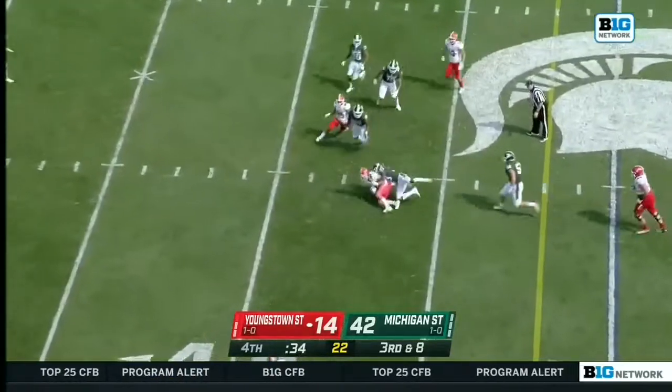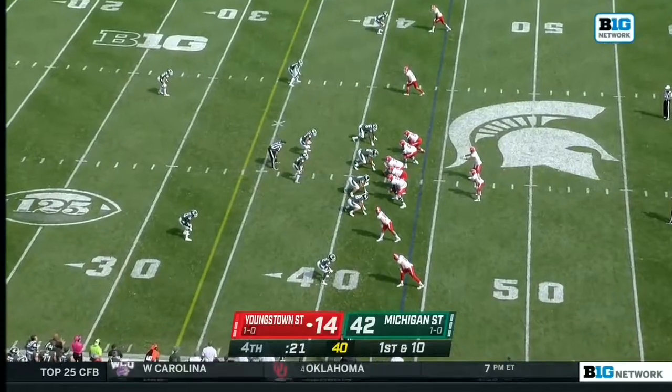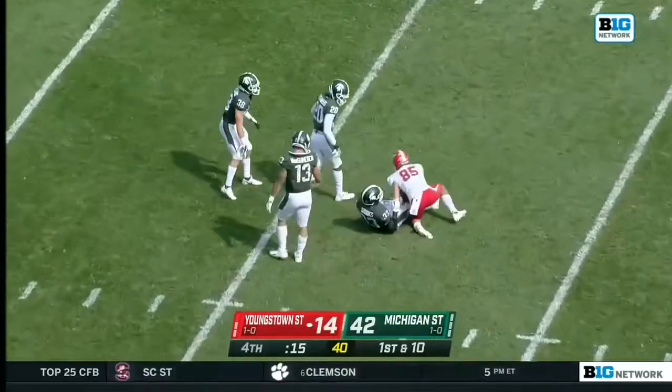Craycraft back to throw up the middle, and the pass is caught by Hensley. Lisa, I don't vote in the AP poll or the coaches poll, but what I've seen in 2 weeks here from the Spartans, and I've been impressed enough where I'll be surprised.